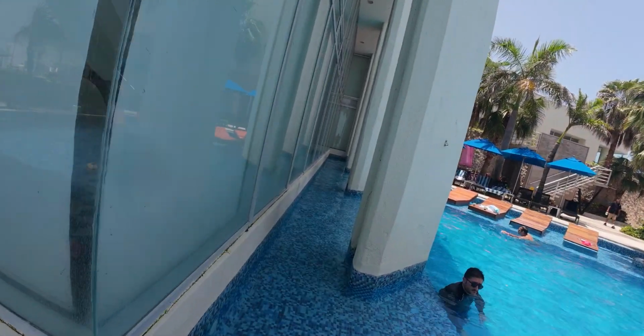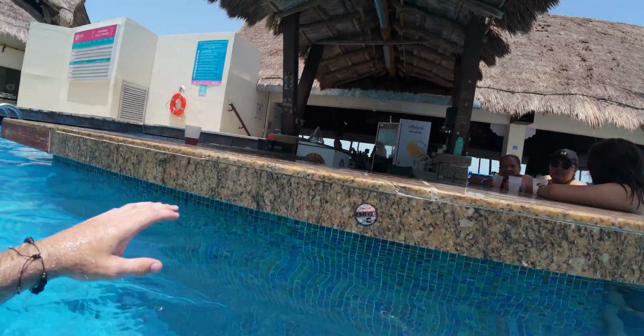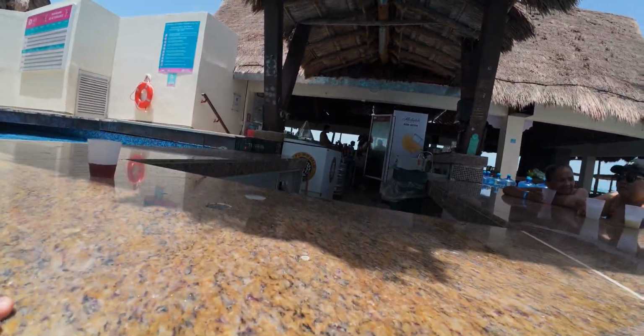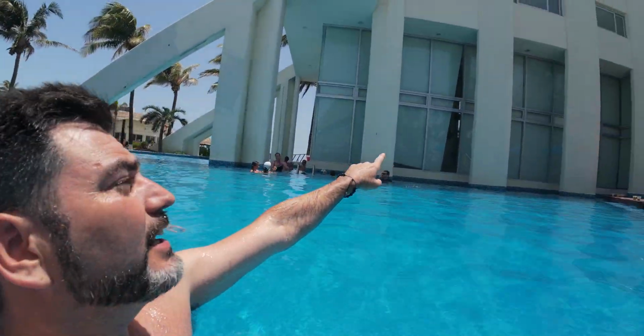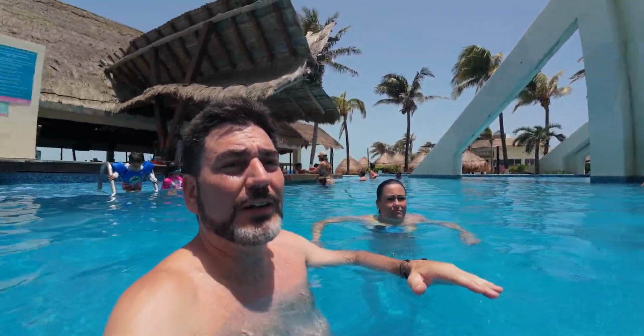Then of course, for the adults, there is a swim-up bar that you can come to and order your adult beverages. Another thing, if you come out here early enough in the morning, because the sun rises over that way, it is completely shaded in the pool, so you don't have to worry about getting burnt early in the mornings. But if not, if you're pasty like me, get you some sunscreen.